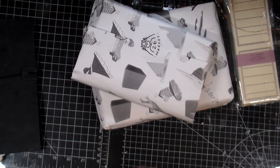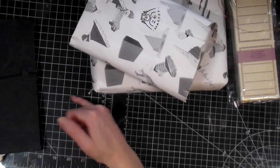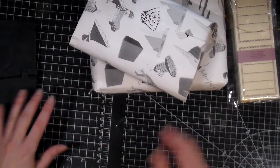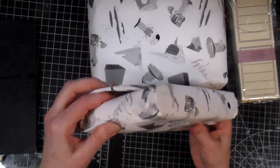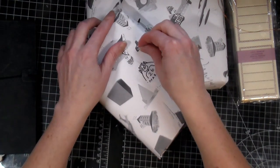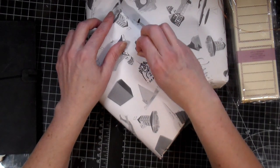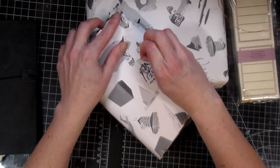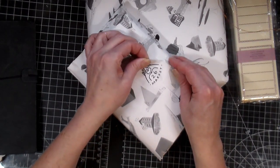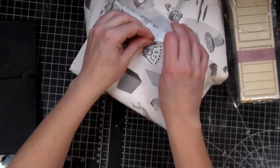Okay, so I wanted something that I saw Courtney showcase, and I think it's this little one. I'm gonna try to save the sticker because it'd be nice to be able to use it in my stash. Not in my stash, what am I saying? In my planner.